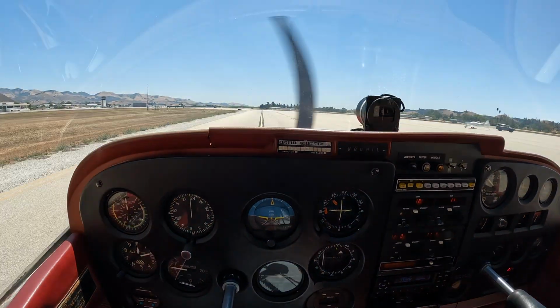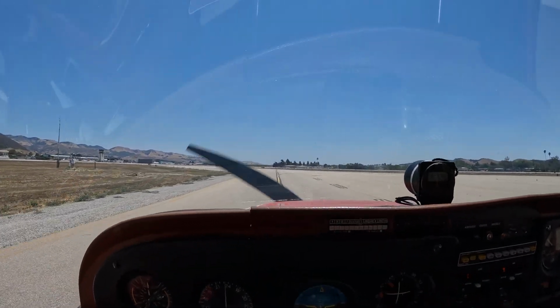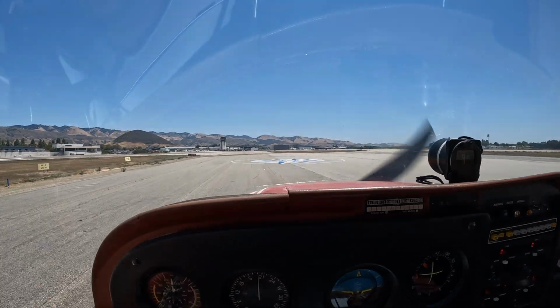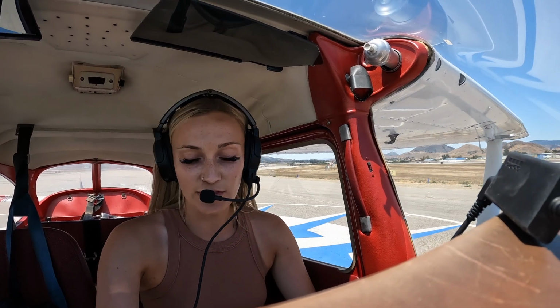Alright, the doors are locked. We're taxiing. San Luis Ground, 91 Lima is holding short on the Compass Rose. 91 Lima, cross runway 29 at Echo, taxi via Alpha. Cross 29 at Echo, taxi via Alpha, 91 Lima.